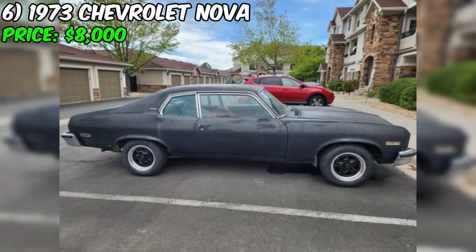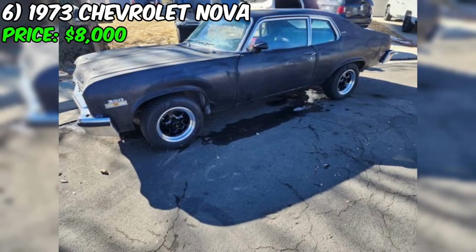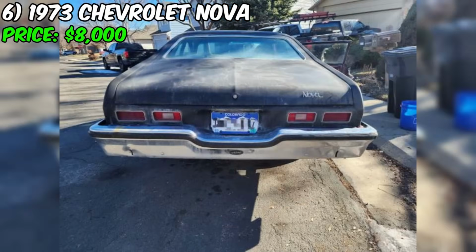So what are you waiting for? If you're a truck guy like the seller, it's time to step out of your comfort zone and take on a project car that's sure to be the talk of the town. This 1973 Chevy Nova Custom hatchback is a rare find, and it's not going to last long at this price. So head on over to Craigslist and make it yours before someone else beats you to it. Trust me, you won't regret it.